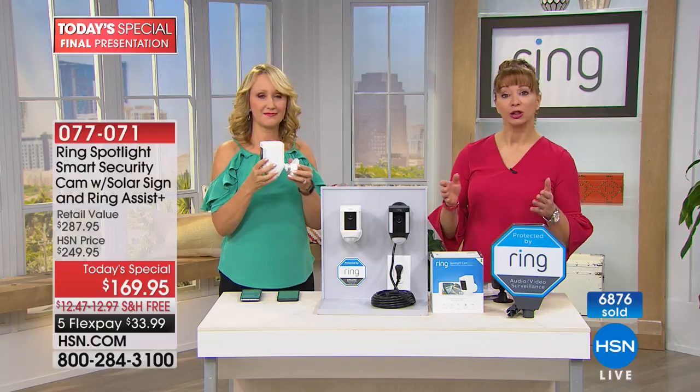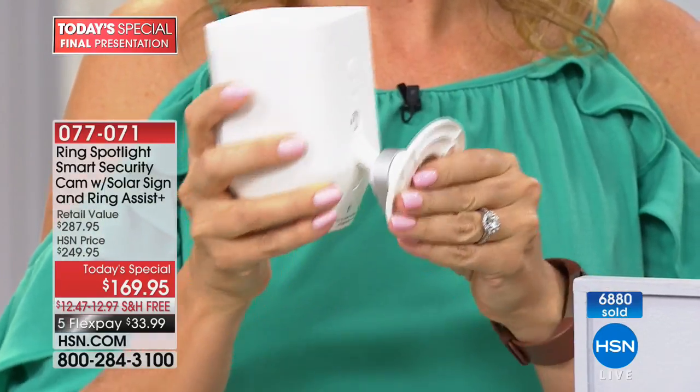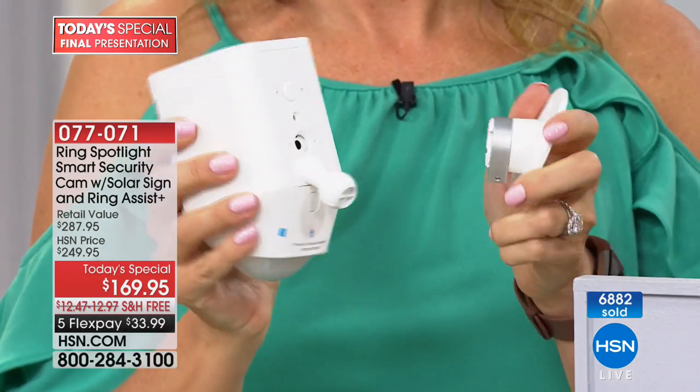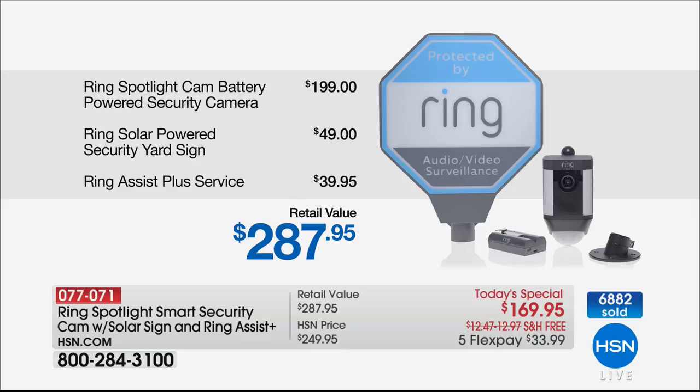Remember, the camera alone, the upgraded camera, sells for $200, just the upgraded camera, anywhere else in America. I have never included the Ring solar powered sign basically for free. We've always sold them separately and people buy it like hotcakes. They love that solar powered sign. It's so nice. And so we sell that out at $50.